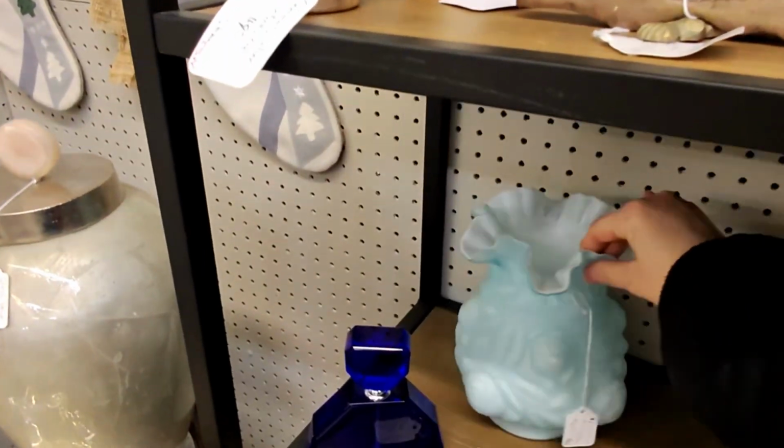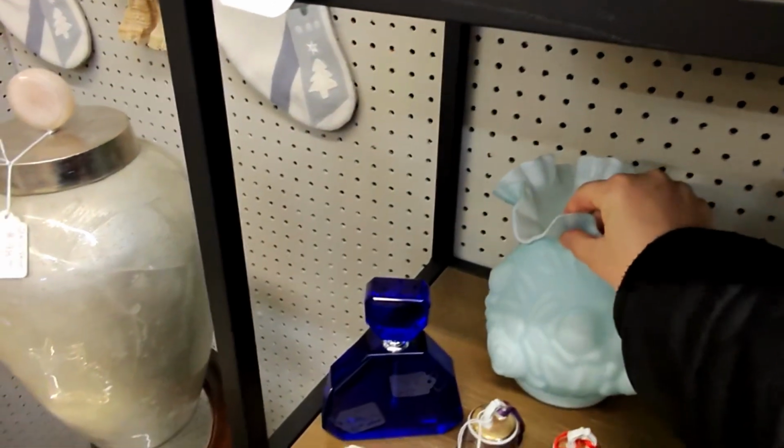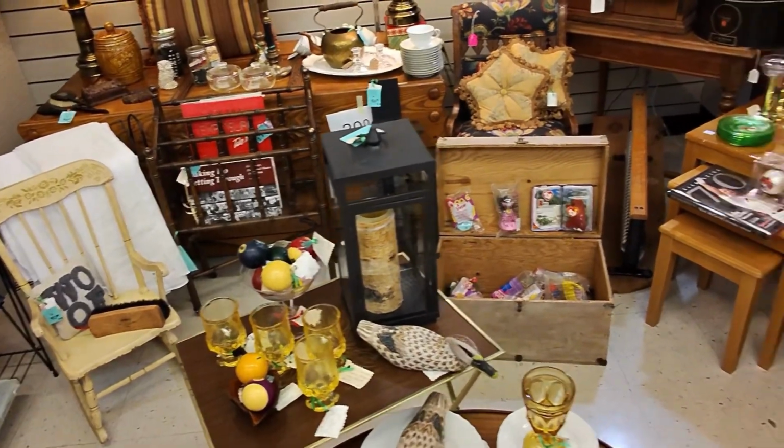And then over here, this is a Fenton Puffy Rose pattern. They bought the mold from LG Wright. So LG Wright made that first, and then Fenton took it over. I usually find it in gold, so finding it in blue was pretty cool.